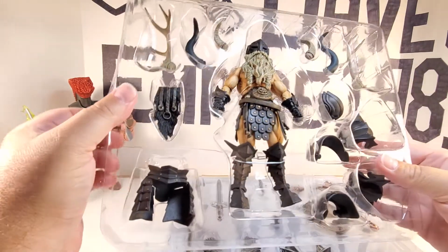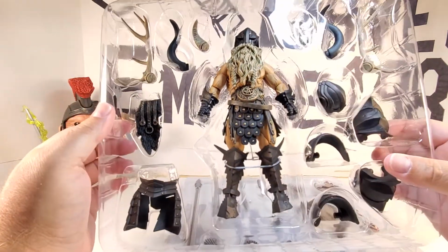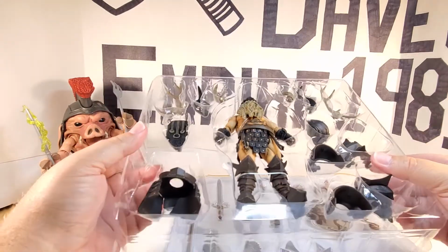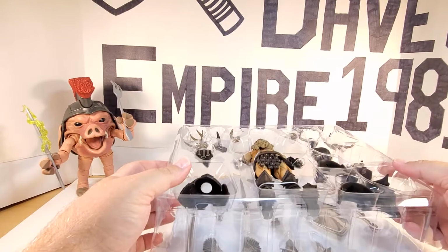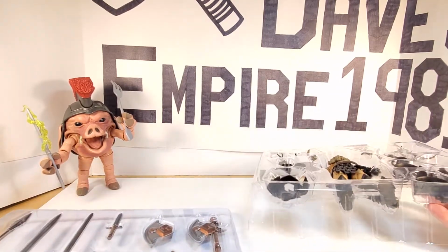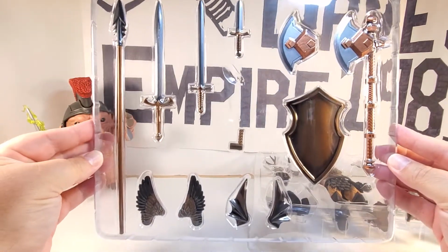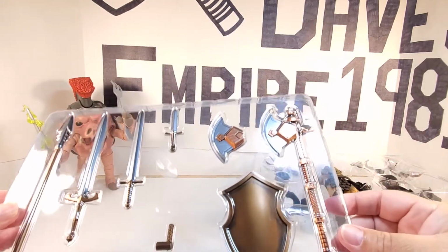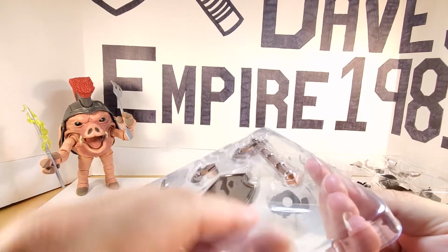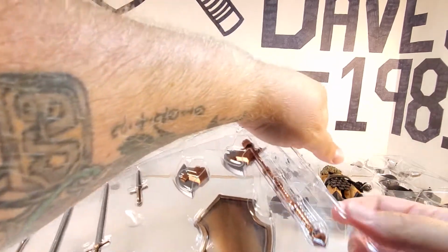Yeah, this guy's awesome already. We're gonna go over all the accessories, all the articulation, all the weapons. As a matter of fact, let's look at the weapons first. A separate tray of weapons here. We're gonna go left to right. They are taped together. I get the edge here.